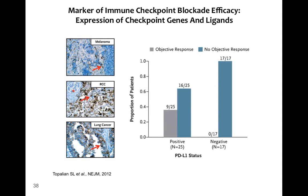And in these figures here, these figures show that the group of patients who respond to PD-1 therapy is enriched for PD-L1 expression, demonstrated here with the brown color by immunohistochemistry. And in the bar chart, we can see in gray that patients who showed an objective response to PD-1 blockade also showed positive expression of PD-L1 ligand. This means PD-L1 expression is a therapeutic indicator for increased response to PD-1 blockade.